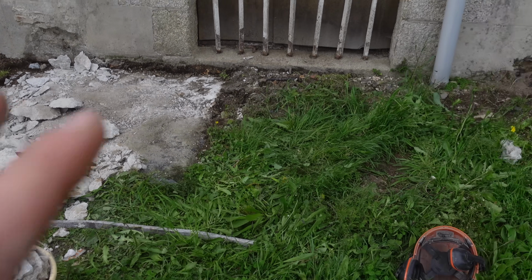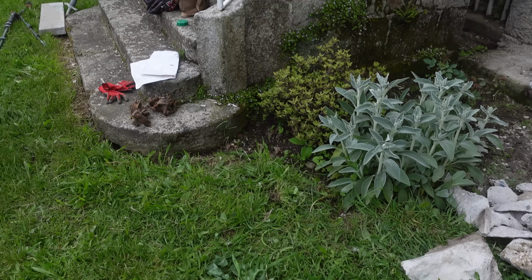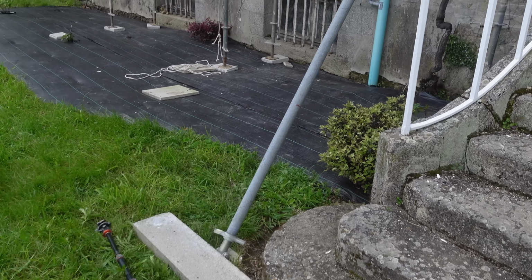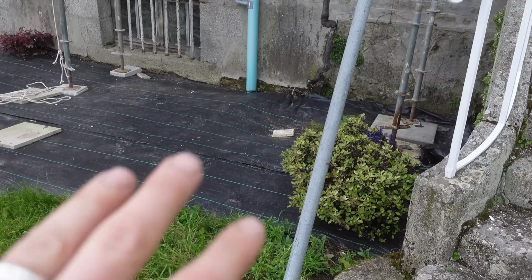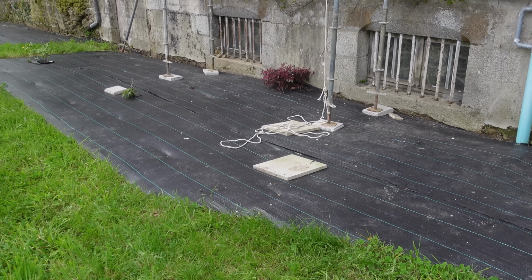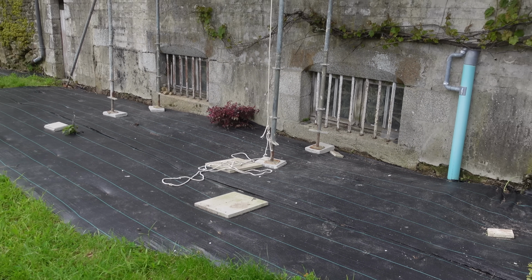At least then we can get a full bed of plants, and it's going to mimic this side as well, because that side we've got all the matting down, and that's going to be a full bed of plants as well. So at least they'll both mirror each other.